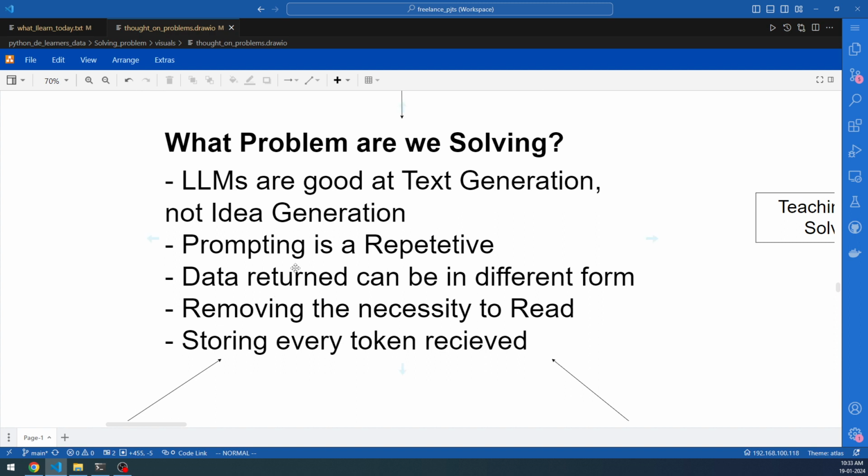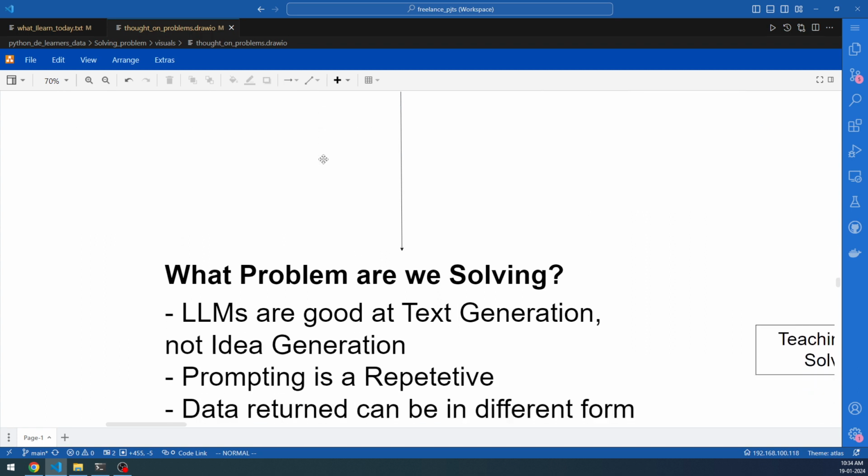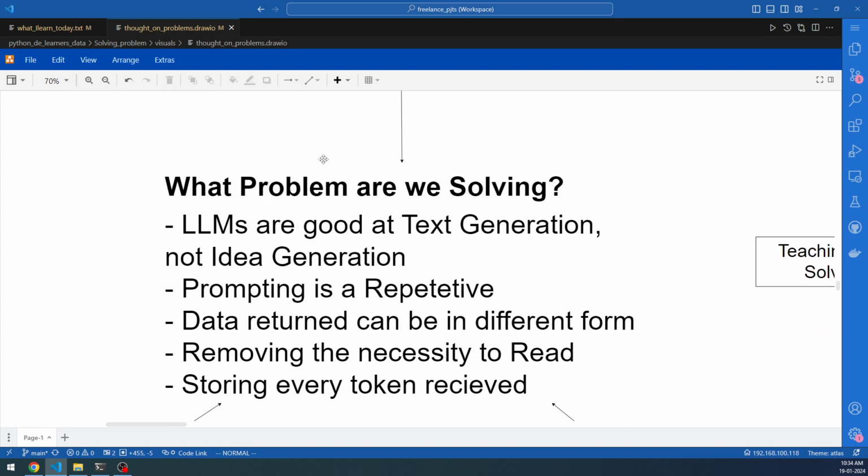Prompting is repetitive. The second major problem with large language models, even including the best models in the market like ChatGPT or the Mistral group of models, is that prompting is repetitive. You have to repeatedly prompt if you want to get more information on a similar kind of topic, like 27 data structures. I'll be showing you all the 27 data structures, and think about getting the information for all the 27, one after the other. That's going to be very repetitive, and the machines are not helping us. You are doing it manually, meaning you are not actually getting the machines to do your work, even in this age, right?